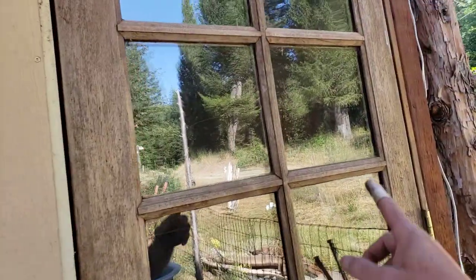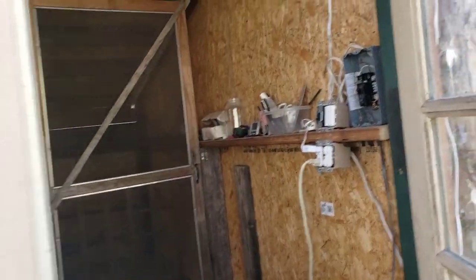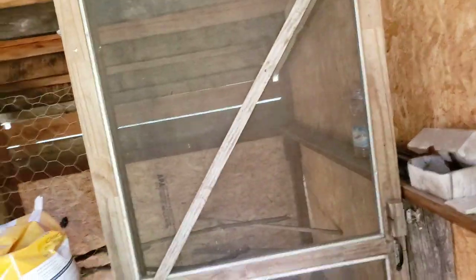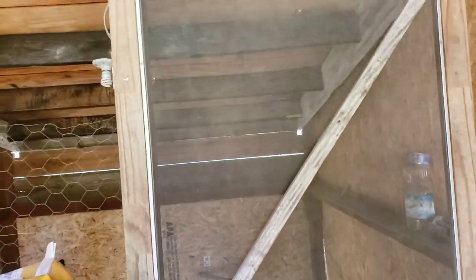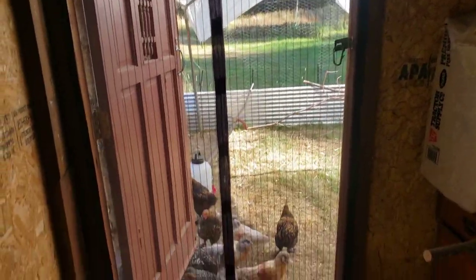This is a door that my friend Adrian gave me. Siding's all left over from the cabin. This old screen door had gotten too weak, and I kind of made it better. This is one of those $10 as seen on TV screens. Actually, it works pretty good.